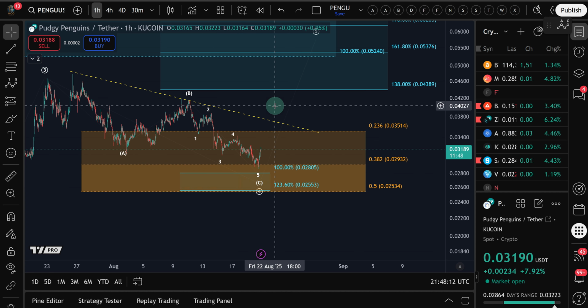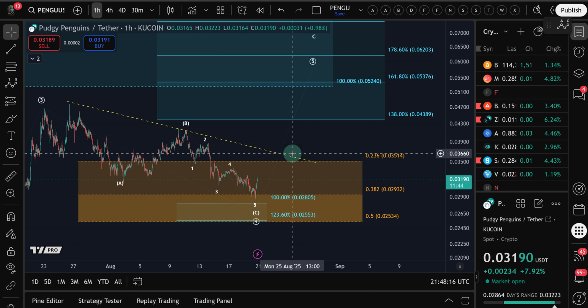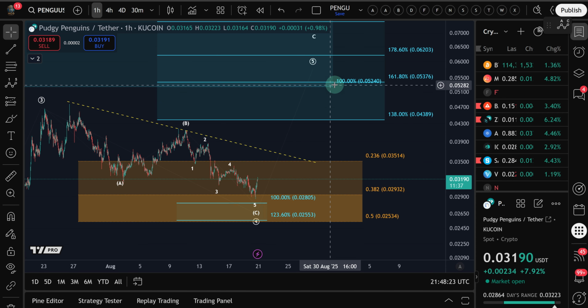What I now need to see is a 5-wave move up and a break above the trend line here. That would be a good indication that wave 5 to the upside has started. And then there seems to be a resistance cluster in the area around 5.2 to 5.3 cents, whereas actually we should probably get towards 6.2 cents next. That's the update on PENGU.